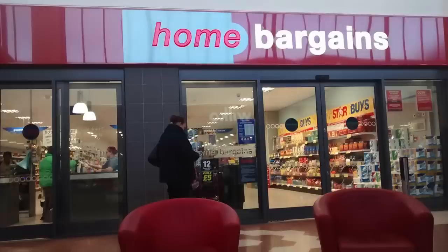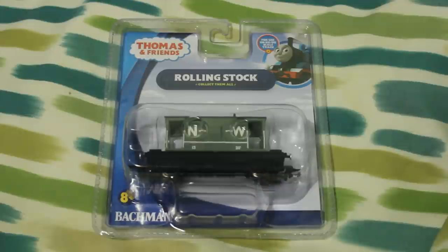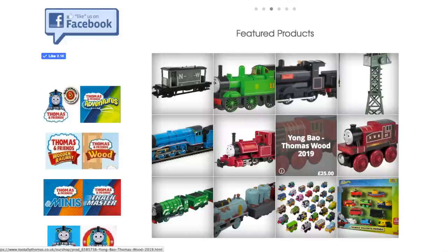And as for the Mr. Bean DVD, I got that from a shop in Wellingborough called Home Bargains in the Swansgate Centre. But as I was saying a few minutes ago, I recommend you look at the Tootally Thomas website. They've got lots of different items, and they've got a sale on at the minute as well, to my knowledge.